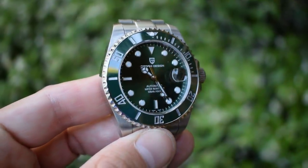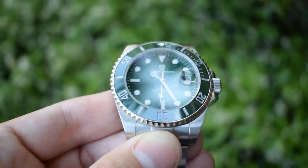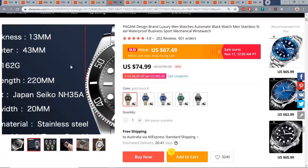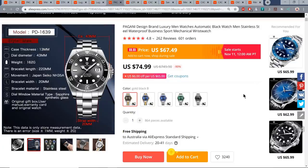$67.59, I may as well hang up my boots and go and review cars or something else, because this is arguably the best value watch that I have ever seen on the channel. The only downsides are it's 43mm in diameter, so it is not going to suit guys with smaller wrists. It is a big watch, big lug to lug as well, so do bear that in mind. This is an update on the Miyota model, which was in itself outstanding value for money. That is an outrageous deal at $74.99, even more ridiculous at $67.50.